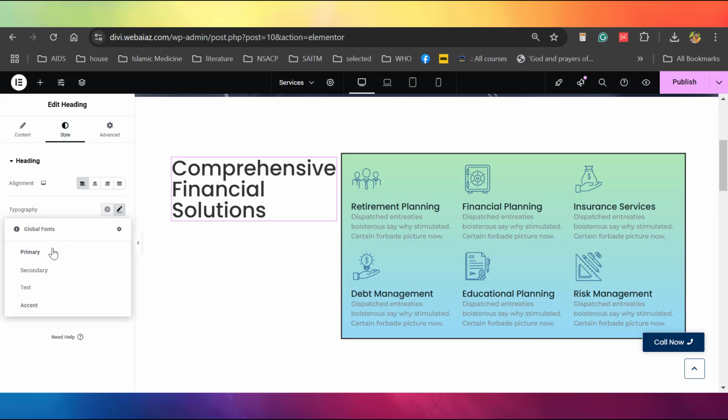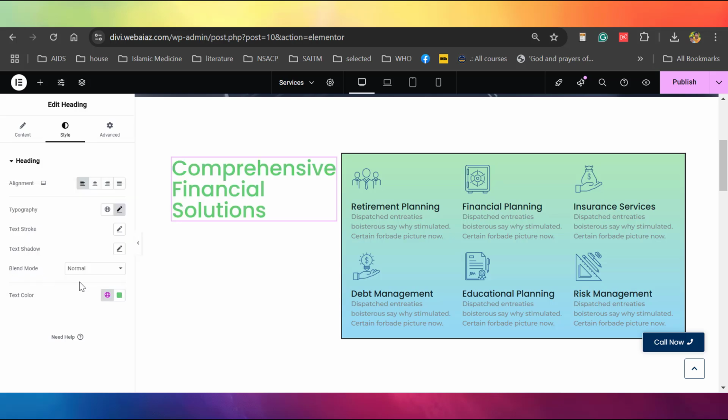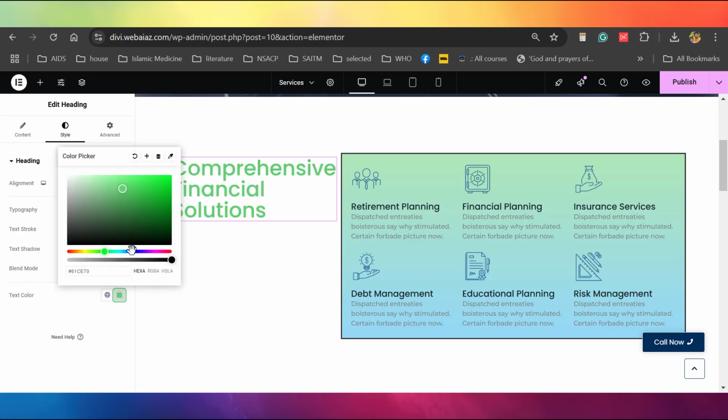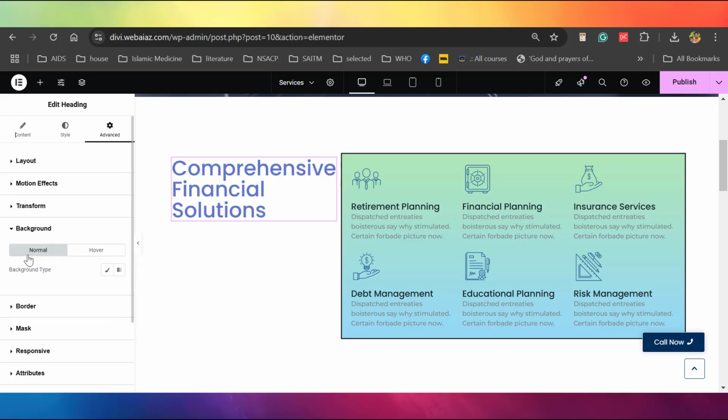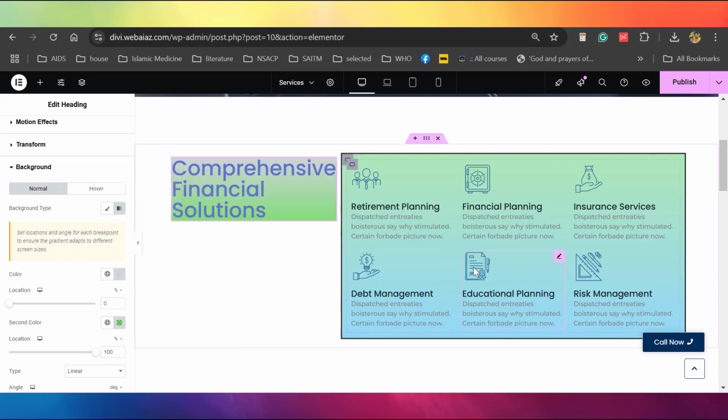Typography, if you want to change the color, the text color, you can change it, or you can change to blue. On the advanced, again you can give background, you can give a background image, or else you can give a classic or gradient color, whatever you want. So like this you can give.